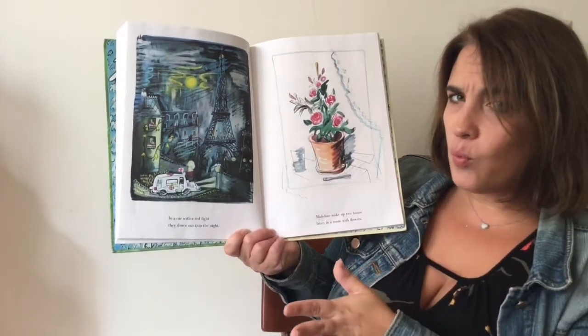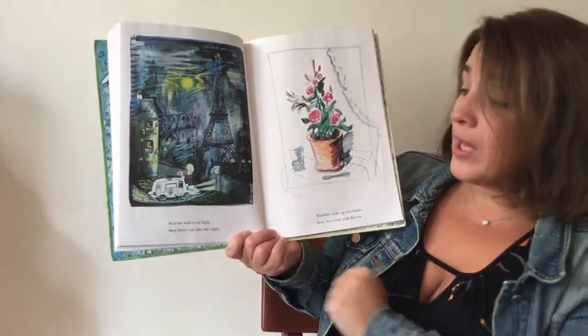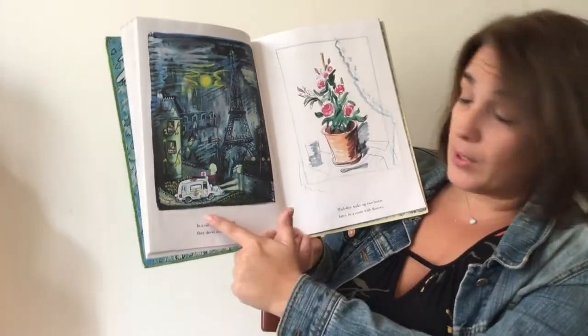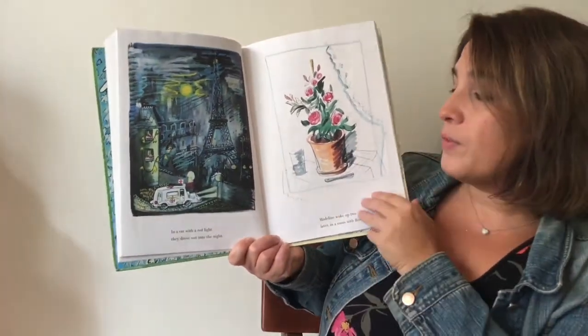Now, any idea what this room with flowers is? Yeah, it is a hospital room, okay? Because Madeline was taken in a car with a red light, which would be an ambulance, okay? And she was brought to the hospital, which is where she wakes up in this room with flowers.